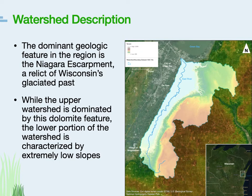The East River flows from a high point in the watershed of about 1,000 feet above sea level to a low point of about 550 feet above sea level near the mouth of Green Bay at the Fox River. This change in elevation at the upper portion of the watershed exacerbates some of the environmental impacts I will discuss later in this presentation.